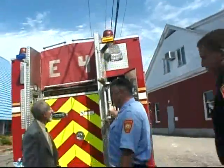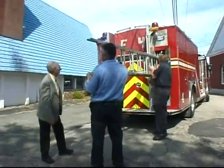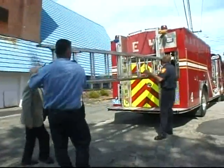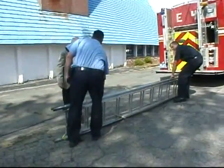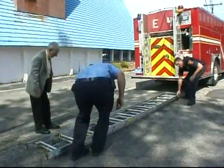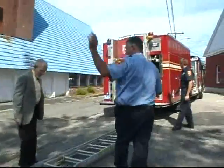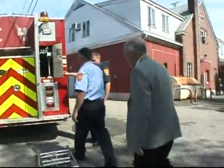They carry two big ladders. This is a 28-foot extension ladder, and a beautiful 14-foot two-fly ladder. We can get that up and get to a second, probably a third story window pretty quickly, either just to ventilate so we can get to the fire. You want to knock out a window or two to ventilate and reduce the heat. That is beautiful.